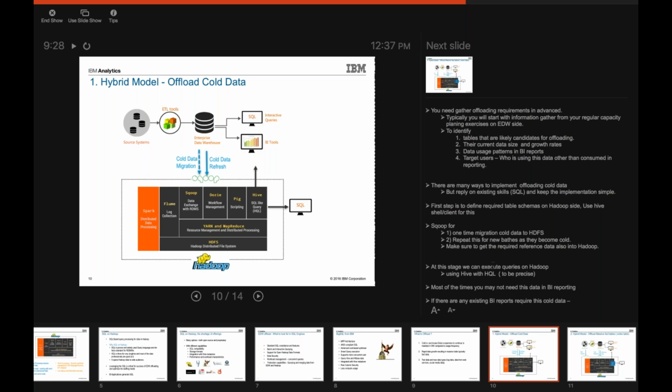So at this stage, you can execute queries on Hadoop. You can use Hive SQL. There are many Hive clients available. You can use them and query the data, right? Most of the time you are good with it, because assuming you don't have any BI reports going against this cold data, you can leave it like that.